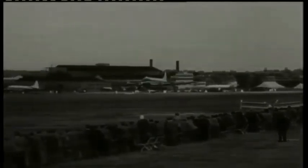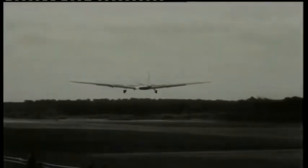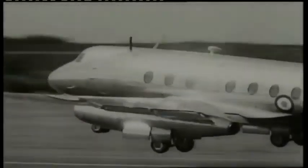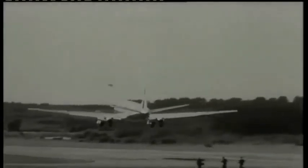Serving as a feeder liner is a beautifully shaped aircraft, the new de Havilland Heron. Two examples of the Vickers Viscount were on display. First, the experimental Tay Viscount, powered by 2 Rolls-Royce Tay turbojets. Then there was the Viscount 700.